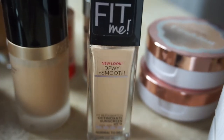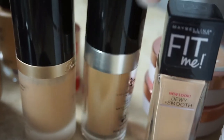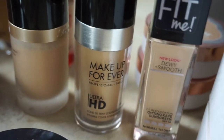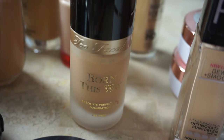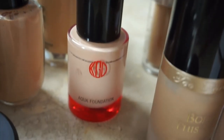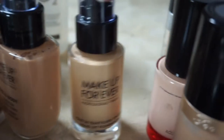Next up, we have the Dream Smooth Fit Me Foundation by Maybelline. And we moved that over and brought up my all-time favorite Makeup Forever Ultra HD foundation. You guys know I love this foundation. I rave about it so often. The Too Faced Born This Way foundation that I don't quite use enough. I just feel like it's not for my skin. The Kose Aqua foundation, I use that mostly in the winter when I'm very, very pale.